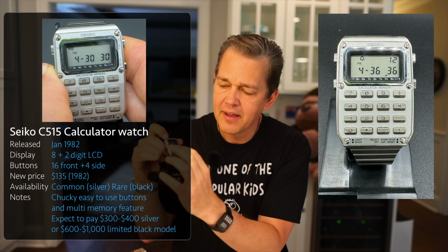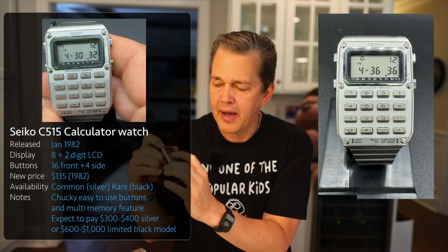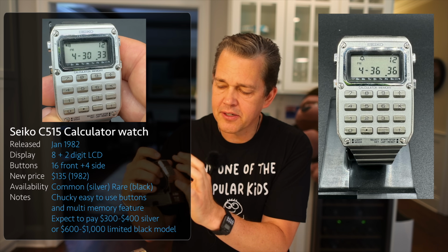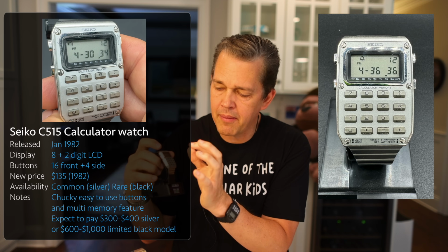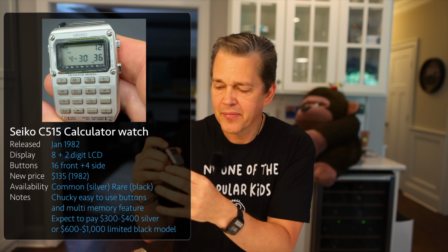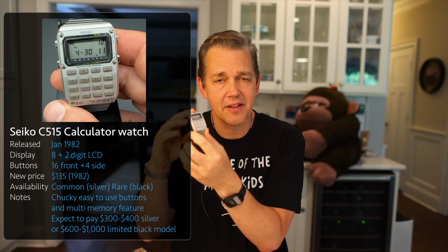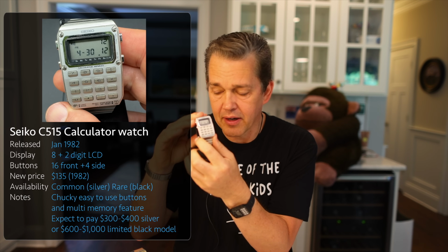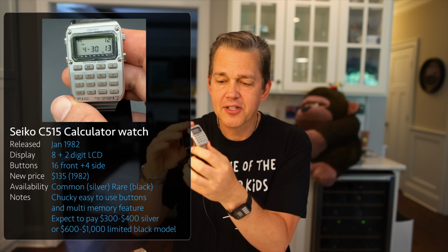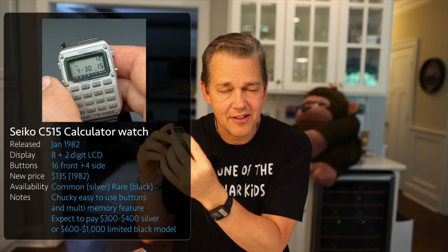They're big buttons. They sort of feel like an HP calculator of the time, and the display was nice to read. It had a multiple memory function, easy to use stopwatch and alarm, and despite the fact that it was almost twice as much as the Casio watches of the time, at about $140 back in 1982, these sold very, very well because of how robust they were and how easy to use they were.